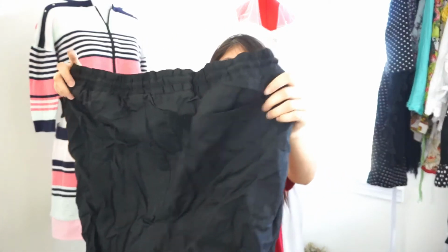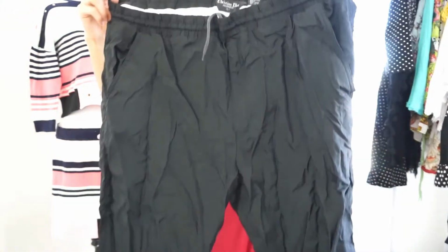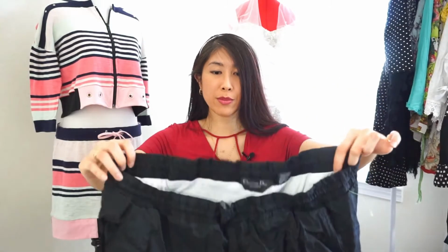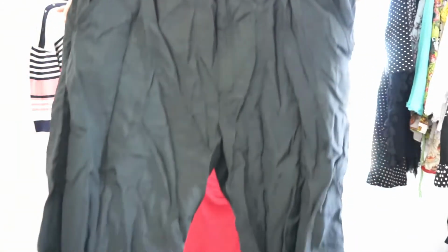And these drawstring pants, I will definitely be steaming because you can see how wrinkled they are. But it is Christian Dior, size large. I believe it's for men, so this is what it looks like. You know, just some jogger type pants if you want to be casual and fancy at the same time.